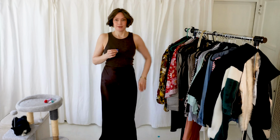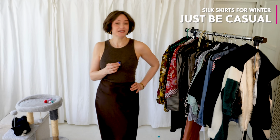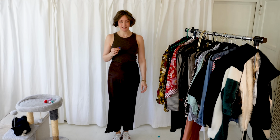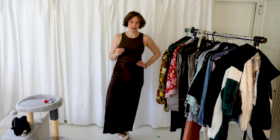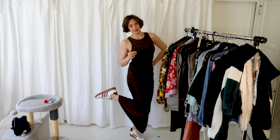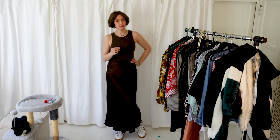Super cozy. And if I can convey one point to you in this video, I hope it's this: silk skirts don't always have to read fancy. So here I am with a brown tank top on with my brown maxi skirt and my leopard Adidas sneakers. I have no idea if you can see them. I'm trying, I'm really trying.